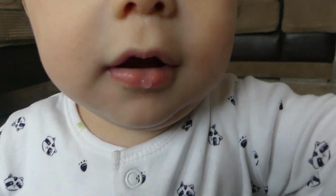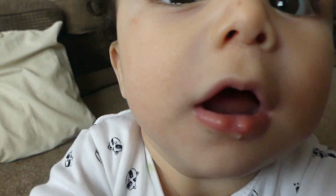Hey, yeah, can you see them, the little lumps now on his lips? When he was born, I can't remember whether he had it straight away, but I know when I've been nursing him for a while, these bumps came up because my mum mentioned it.